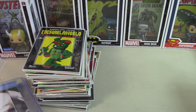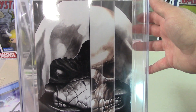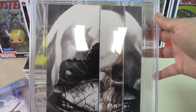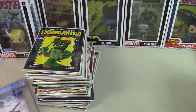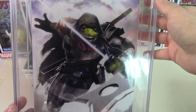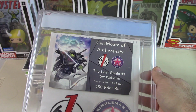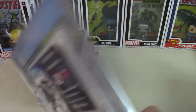Here's Last Ronin 1 CGC 9.0. It's in an old holder. Unknown Comics Edition C. That's the notes I'm reading on that. This is from October 2020. And there's the unknown right there. And I've got another one here. Last Ronin #1 again. This is the Lauren variant cover B, which is a beautiful cover. And that is also a 9.8. And it's the older holder. You can tell there's no QR code, nothing on the back.